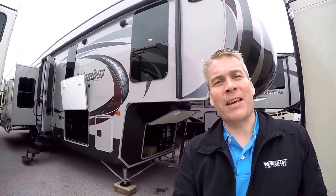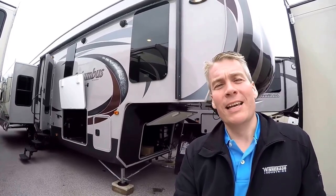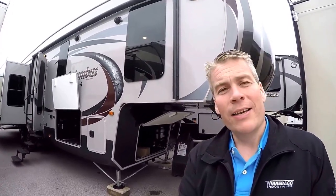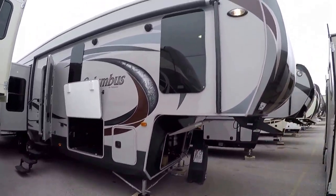Today I'd like to spend a little bit of time with you and do a short video of our 2015 Forest River Columbus, and this is a model 365RL. This is a four slide fifth wheel with a 6-point auto level. We'll just walk around the outside, we'll show you the inside, and we'll see what you think.